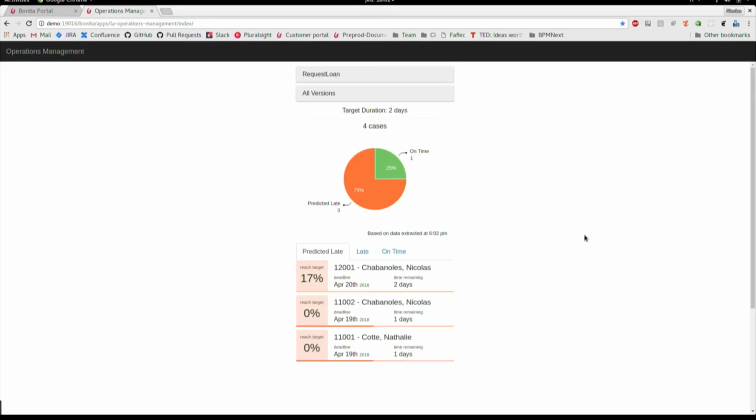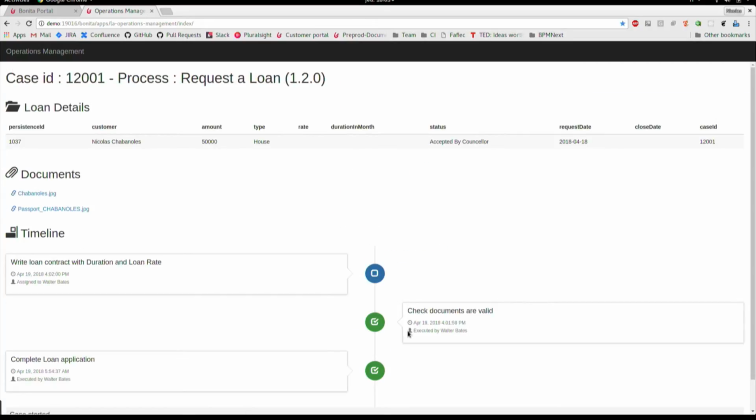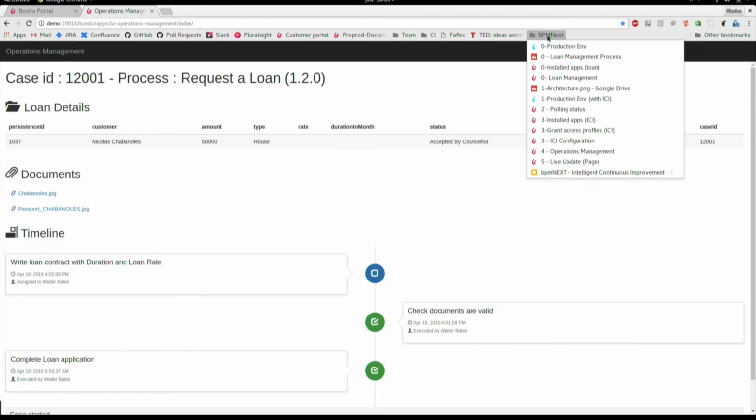So here the data is updated every minute, and here it says no, even if you have worked on this case, so you have validated the document, it's not enough. If you don't work on it much further, it will not be on time anyway, so you have to continue working on it. So you call Walter Bates again and say, no, you need to write the loan contract, please, if you want the case to be on time.